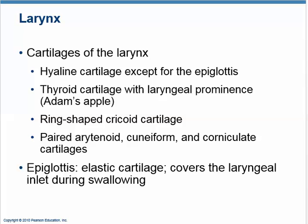And it's made up of cartilage. There's a whole bunch of different cartilages. I'm not going to expect you to memorize the names of them, but it's all made of hyaline cartilage that holds the shape of the larynx. The epiglottis, however, is made of elastic cartilage. It moves a lot and therefore has to have that elastic property.